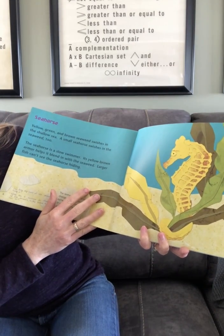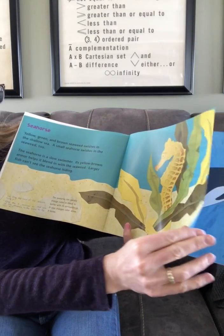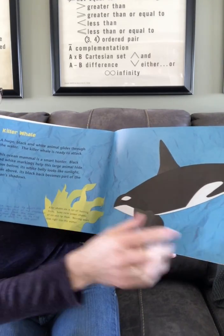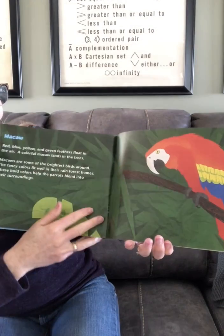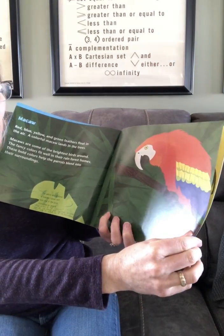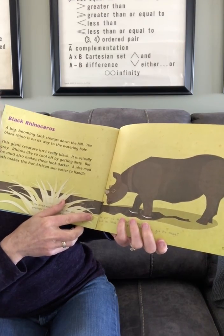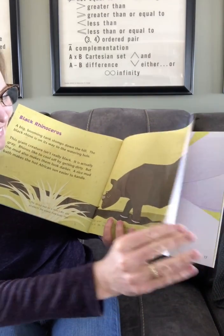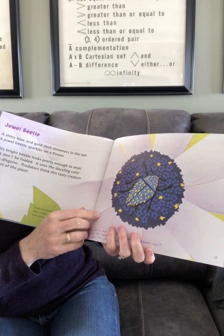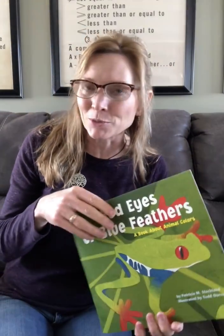The seahorse. We said that it was brown and yellow and greenish colored. The killer whale was black on top and white on the bottom. The macaw had lots of bright colors, red, orange, blue, yellow. And the black rhinoceros was actually grayish. And the jewel beetle was blue and gold, or blue and yellow. So you can choose one of those animals, or you can choose one of the animals in the video.